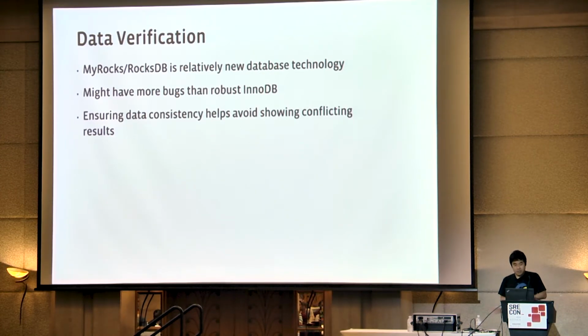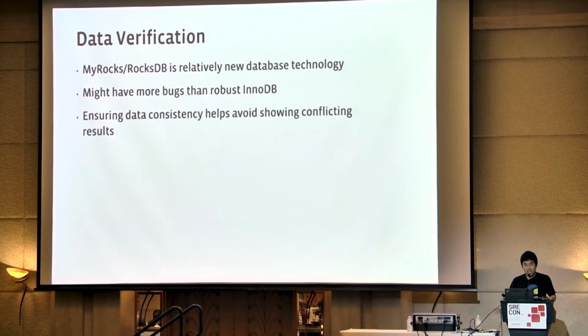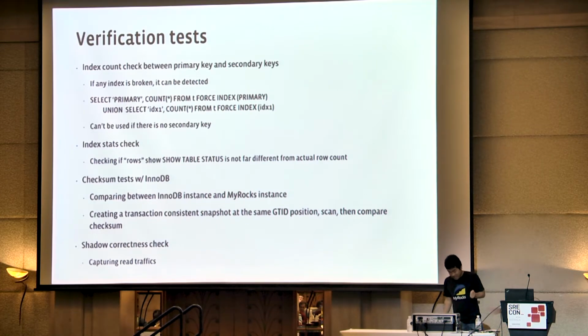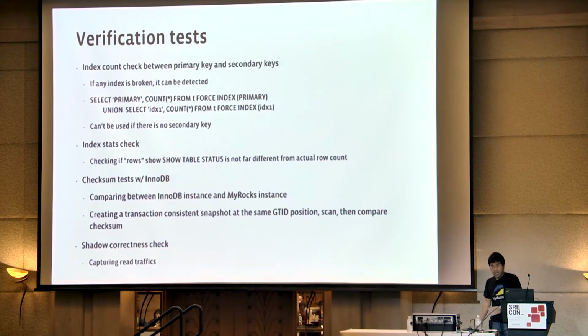The data verification. MyRocks and RocksDB are relatively new database technology, so they might have more bugs than InnoDB. So ensuring data consistency between InnoDB and MyRocks was pretty important to avoid showing conflicting results. So we did a bunch of production verification tests to verify that data is consistent between InnoDB and MyRocks. There are several tests that we did.